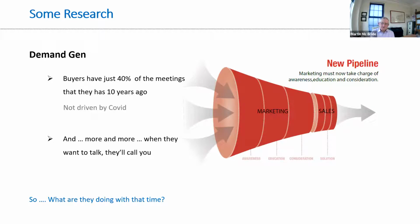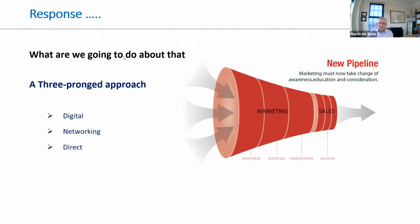All the research confirms that. So that's pushing us into the situation where we now have to respond. So what are we going to do about it? Nothing? Okay, curl up in a corner and feel sorry for ourselves. Actually, no, we've got to come out fighting and adopt a three-pronged approach.